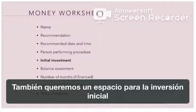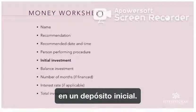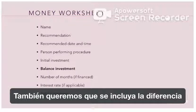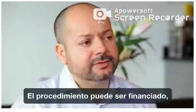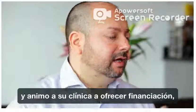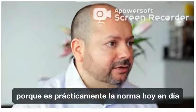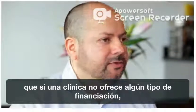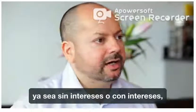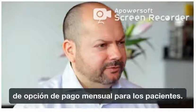We also want a space for initial investment, where the person can be told how much of a deposit they need to spend. We also then want the difference to be included in a space called balance investment. If the procedure is going to be financed, and I encourage your clinic to offer financing, because it's pretty much the standard today that if a clinic does not offer financing of some sort, whether it's interest-free or interest-bearing, it's really, really important to have some kind of monthly option for patients.